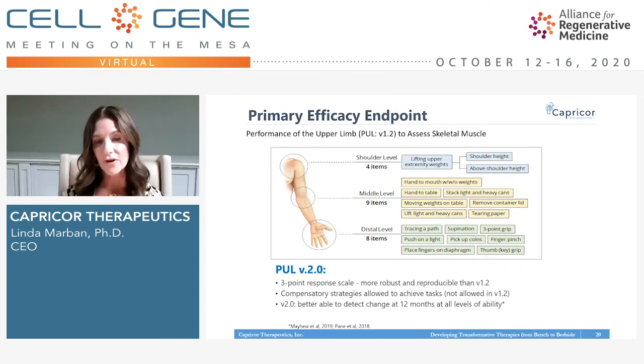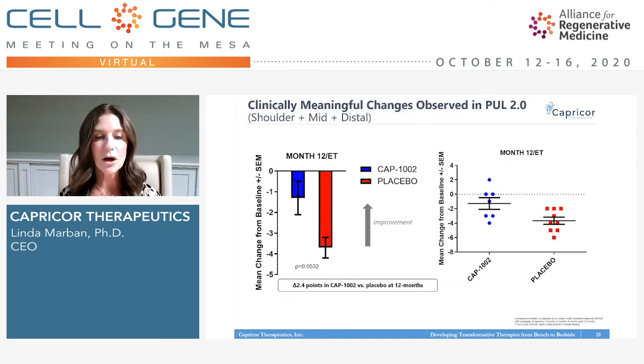Because most of them were non-ambulant, we used the performance of the upper limb, a measure that is quantified and qualified and approved by FDA, as our primary efficacy endpoint to be able to evaluate the skeletal muscle function of these patients. And what we found was absolutely fantastic from the perspective of the patients. We saw a 2.4 improvement in the patients that were treated with CAP-1002 versus the placebo.